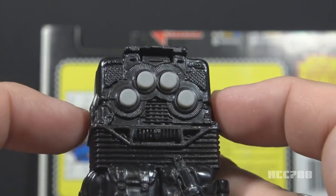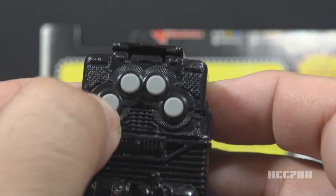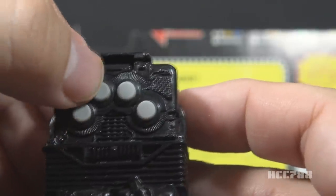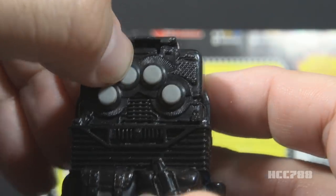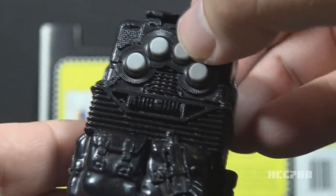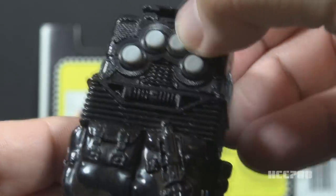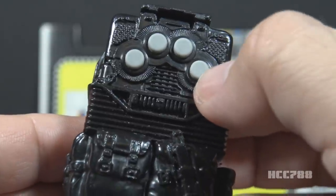Let's play those electronic sounds and see if they are worth it. The first button says Cobra. Cobra. Cobra. Cobra. The next button says Viper's attack. The next button says I'll get you. And the final button is some kind of gun sound effect.